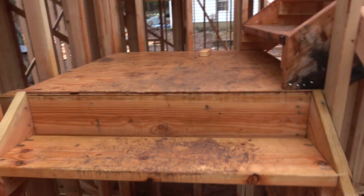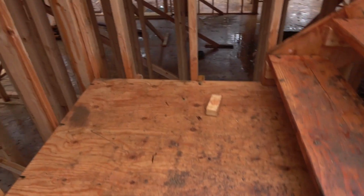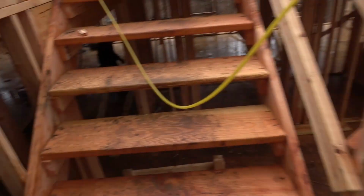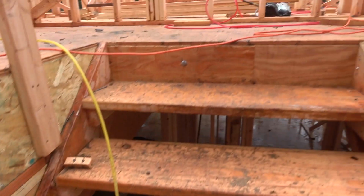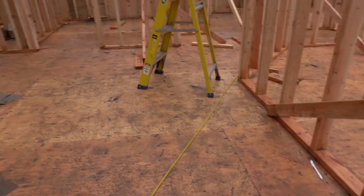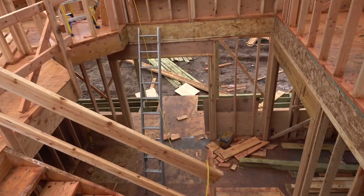This landing, these steps are sort of to scale. Obviously these are not going to be my steps, but they are to scale as far as what it's going to be like. Here you see this entire center section is going to be open. I think it's maybe a better view from up here down than it is from down up. I don't know. We got to see when we finish it.